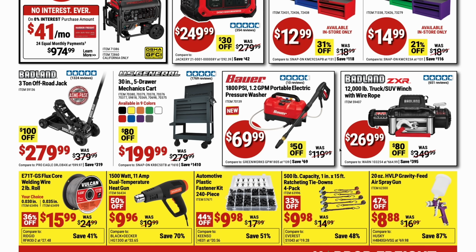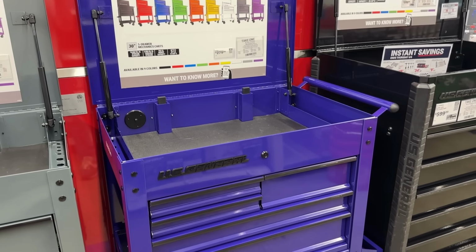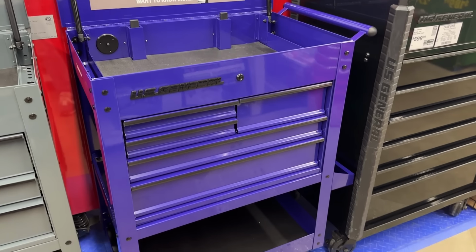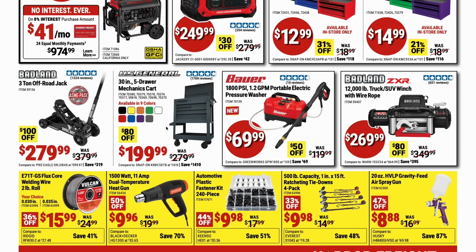Sliding down a little bit on the first page, my next 2 deals that I think are definitely worth checking out is the US General 5-drawer mechanics cart. This is a very popular cart. It's available in 9 colors, and it's going to be $200 or just under $200. We rarely see that price these days. So that is a solid deal, and that's one that's going to sell out. So if you've been waiting, if you've been eyeing this 5-drawer cart, this is a must pick up during this sale.